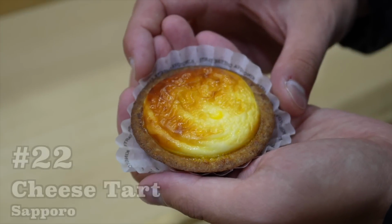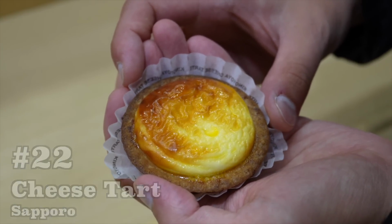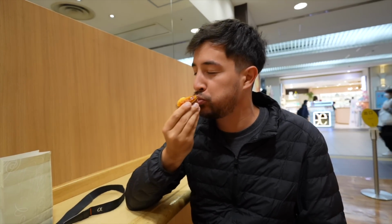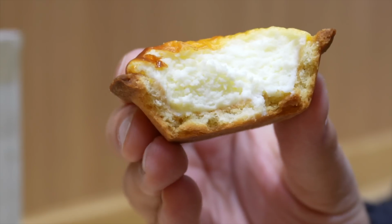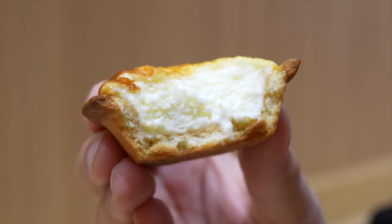Yum. A beautiful pastry crust on the outside filled with gorgeous cheese filling. I may or may not have already eaten 3 of these off camera, but that's a secret. So let's try one more. Let's try the first one. These are so good, guys. This, for me, is the pinnacle of dessert. This is exactly what I want for dessert every single time.